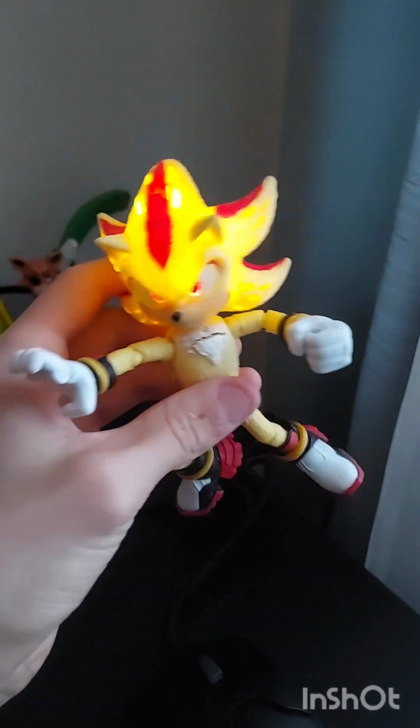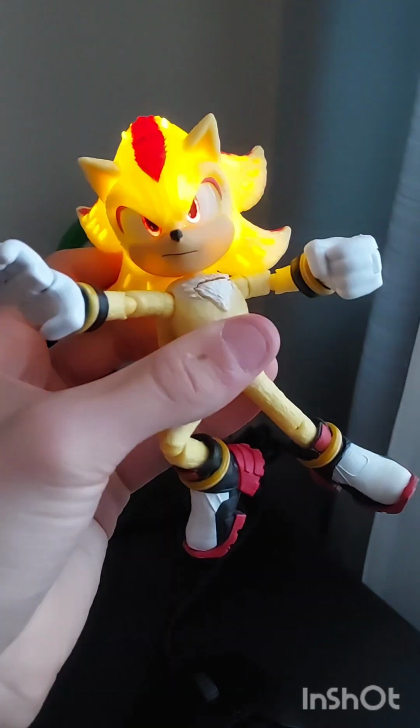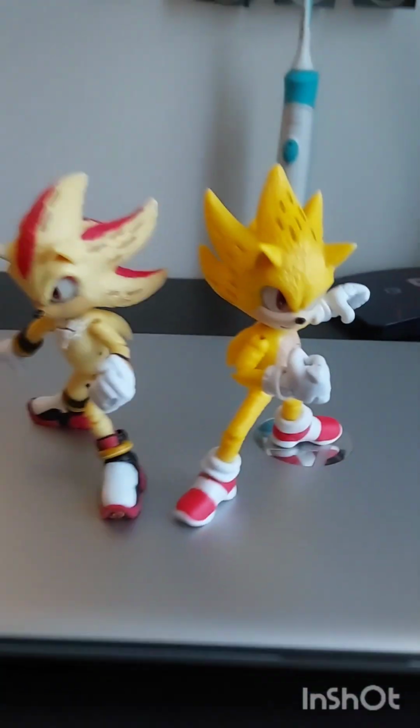I like them, but I feel like I would still like it better if I got the single pack versions with more articulation, because I don't really care for the light up effect. It's more of a toy thing, not a figure thing, if you know what I mean. But honestly, I don't have too much to say about these guys. Really cool looking. It was nice to get them both at the same time, too, since Shadow was going to be so hard to find.